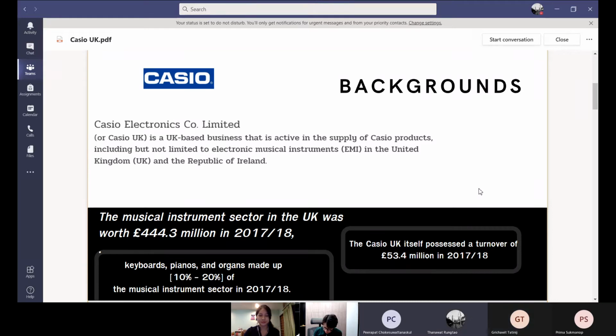First of all, I would like to go through the background of the firm and also the market. You might have heard of Casio already. Casio is quite famous, and Casio Electronic, or Casio UK, is a subsidiary of Casio Japan. Casio UK is a UK-based business that is active in the supply of Casio products, including but not limited to electronic musical instruments, or EMI, in the United Kingdom and the Republic of Ireland.